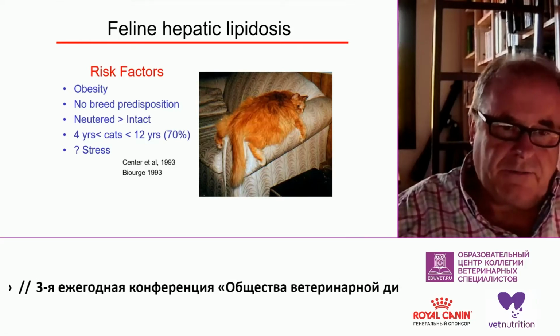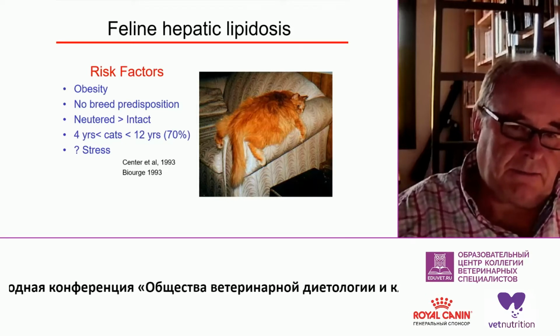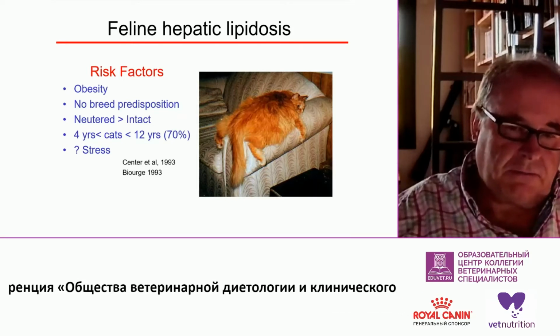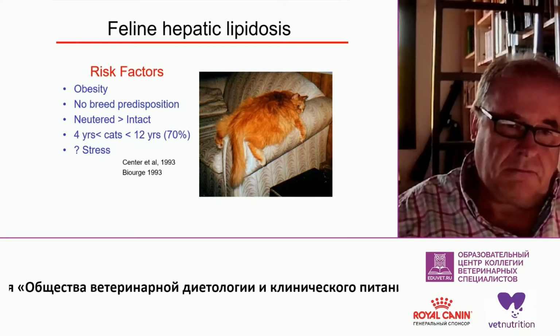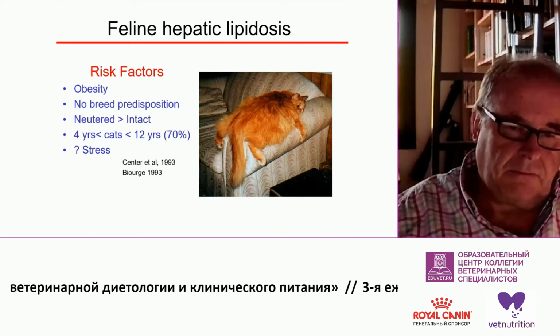What we believe is that the trigger for the anorexia is the stress that could be moving to a new home, for example.